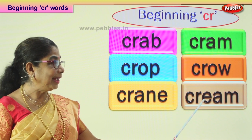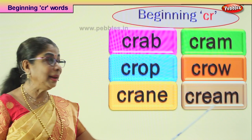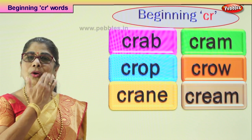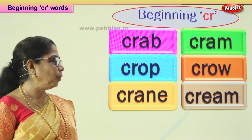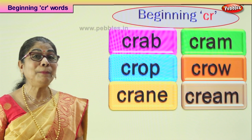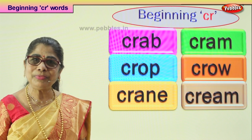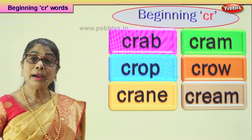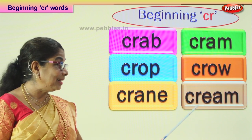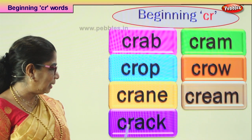Cream, cream. When you drink milk quickly and it's a creamy milk, the milk is full of cream, then it gets caught all around your lips. Yes? Now, what is that cream that you like to eat? Ice cream or the cream on the cake? Yummy! Strawberry cream, vanilla cream, whatever flavor on the icing, on the cake, you get lovely cream. Yes? And you like to lick that. Cream. Very good. Let's look at the next word.